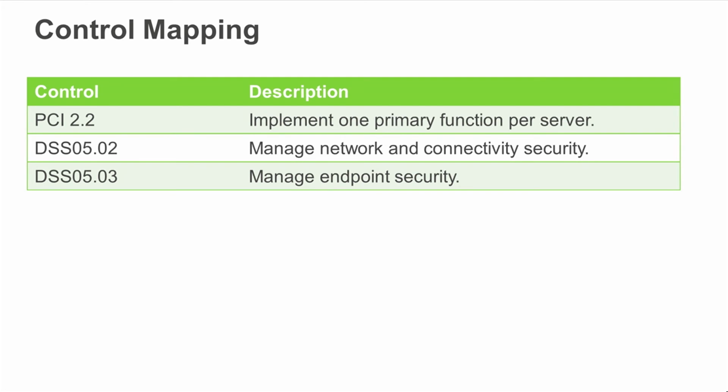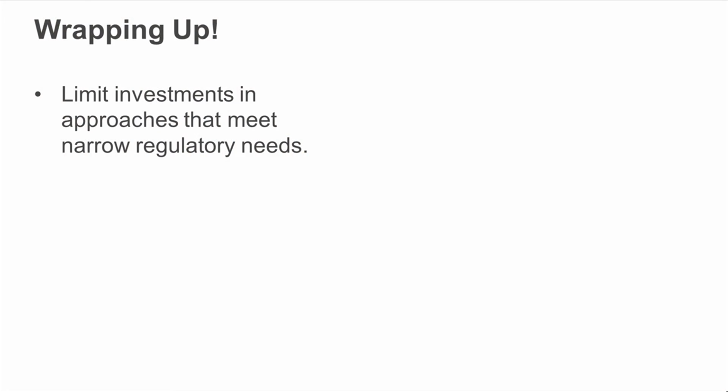And then both SOX and PCI require you to manage security, and that's what segmentation and compartmentalization helps you do. So just wrapping up in terms of takeaways or recommendations, I really try to get folks to limit investments that just solve a very narrow regulatory need. Anytime you think you're investing because, hey, we need to meet this particular requirement, that's kind of an anti-pattern or a bad discussion to be having.